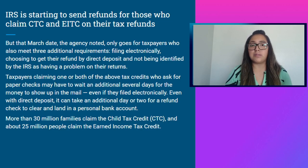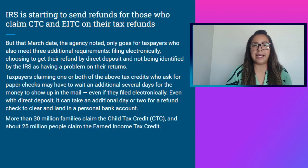So even with direct deposit, it can still take an additional day or 2 for a refund check to clear and land in a personal bank account. More than 30 million families claimed the child tax credit, and about 25 million people claimed the earned income tax credit. And again, as a quick reminder, guys, don't forget to file your taxes.